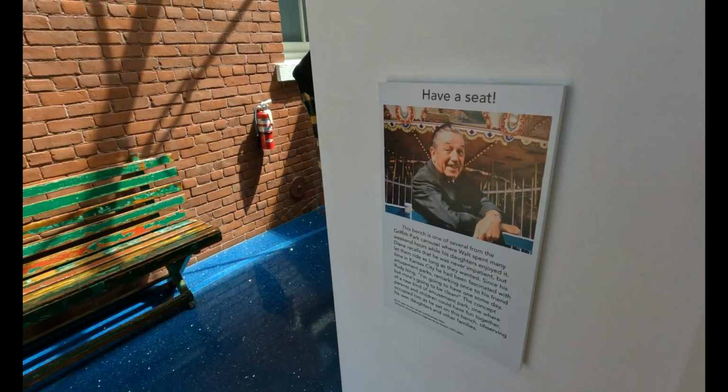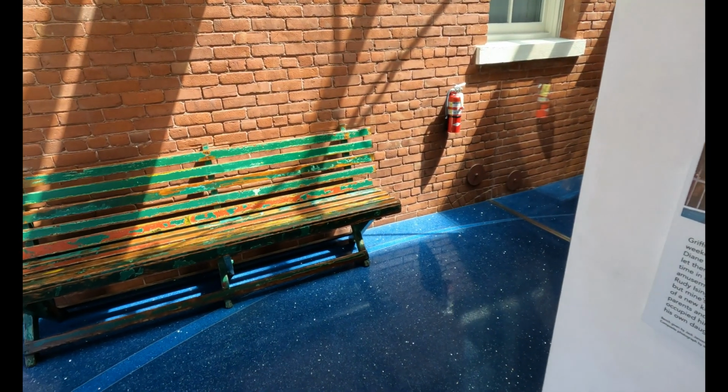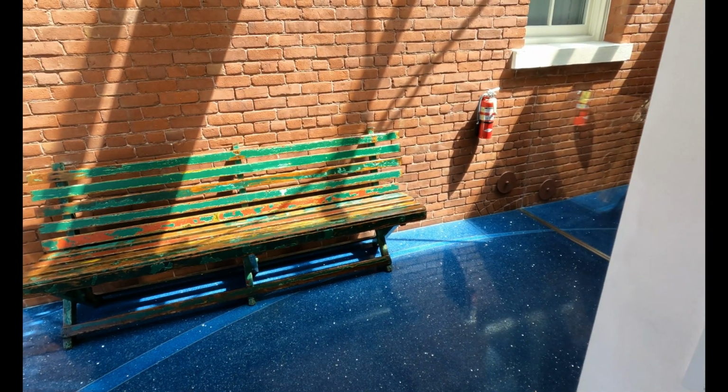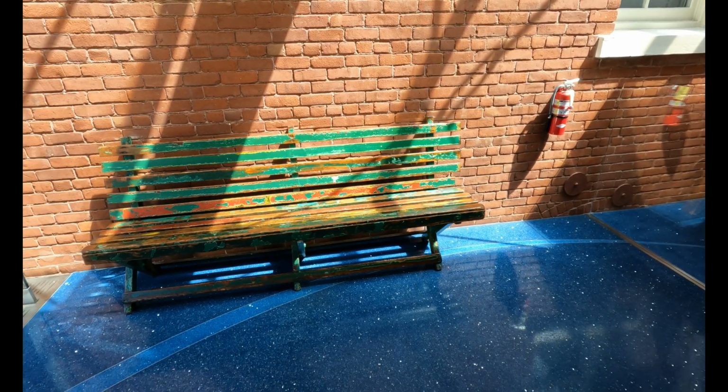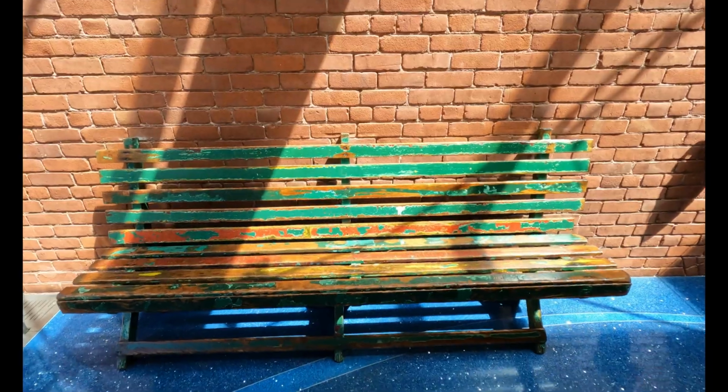Have a seat. This bench is one of several from the Griffith Park Carousel where Walt spent many weekend hours while his daughters enjoyed it. Holy cow. And that's where Walt's at.